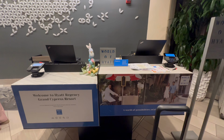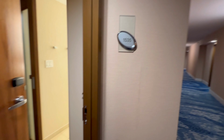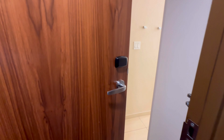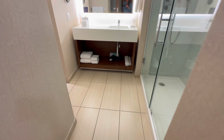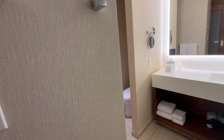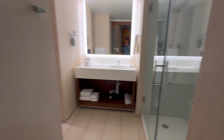Check-in was very quick for us as World of Hyatt Explorists. We were extended a category room upgrade to a higher floor, 15th floor, and a corner room. So thank you to the Hyatt Regency Grand Cypress team.